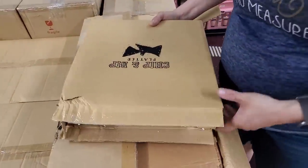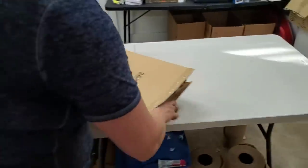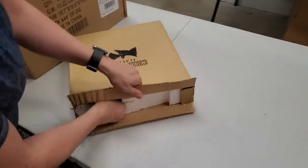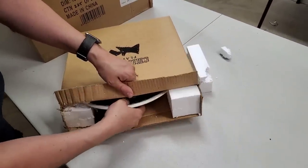You know, let me go over to the table with this just because then I won't have to move it once I pull it out of the box. Because if it's not supposed to be dropped, I'll probably drop it from here to the table.